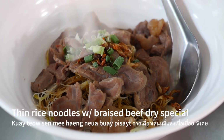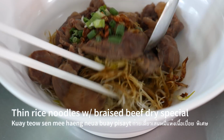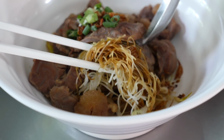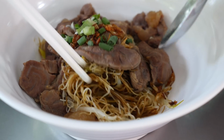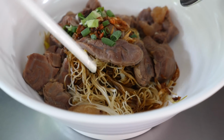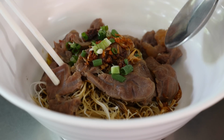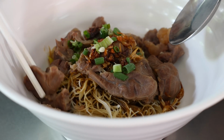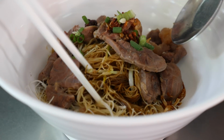And then also about the noodles here. They have two different types of noodles. One of them is senmi, which is what I got, which are the very thin rice noodles. And then they also have senyai, which are the wide, flat rice noodles. But this is the senmi with Dadmai, which is the braised beef. Or actually, maybe the beef is not braised, but maybe it's just boiled for a very long time until it gets very tender. And then the noodles are under here.